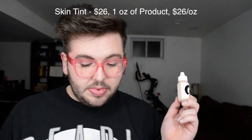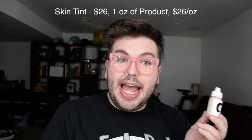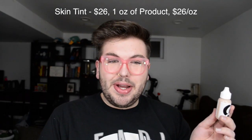So we're gonna start with the skin tint. The skin tint comes in a 1 ounce package. It is $26, and that makes it $26 an ounce. Now, I don't use a lot of skin tints or tinted moisturizers, so I compare this to foundations, which really isn't fair, but I wanted to compare cost per ounce to things that I already used.